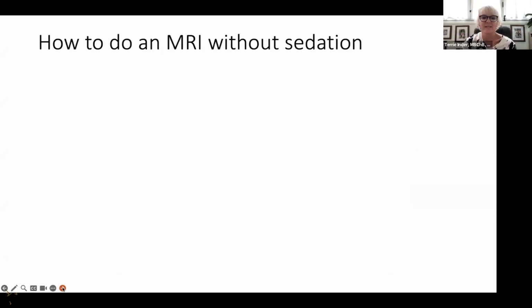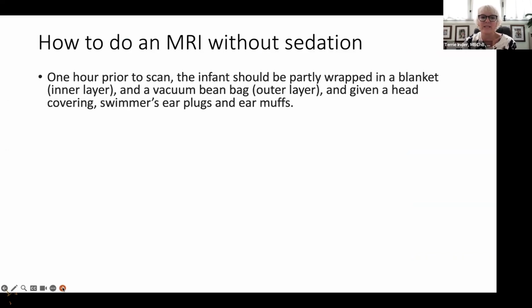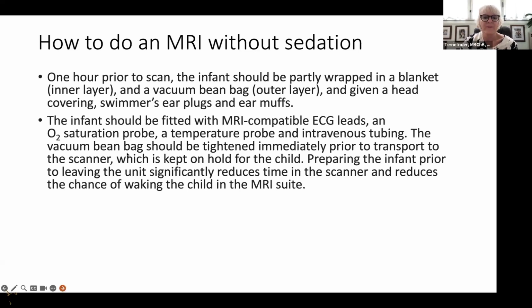But the key to this is really that an hour prior to any scan, the infant needs to be wrapped in a blanket, sometimes the outer layer, and given some sort of head covering, either a swimmer's earplugs or some earmuffs to keep the noise level down a bit. The infant obviously has to be fitted with MR-compatible ECG leads, an oxygen saturation probe, a temperature probe for when we're doing scans where we need to monitor the temperature, and the intravenous tubing, depending on the type of scanner you're going to, may need to be changed.